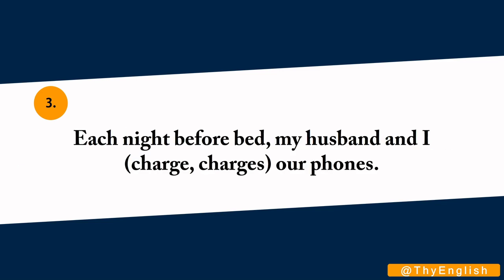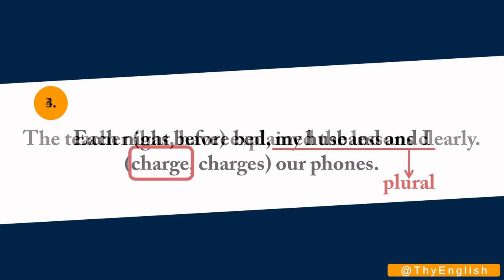Number 3. Each night before bed, my husband and I charges our phones. The subject is my husband and I, and it is plural. So the verb is also plural or with no S ending. Charge. Each night before bed, my husband and I charge our phones.